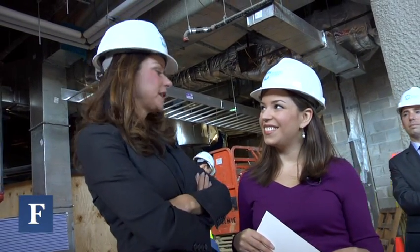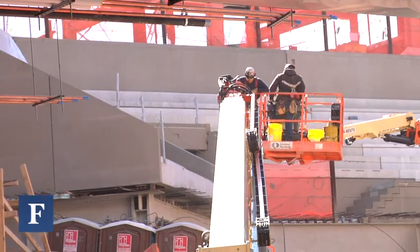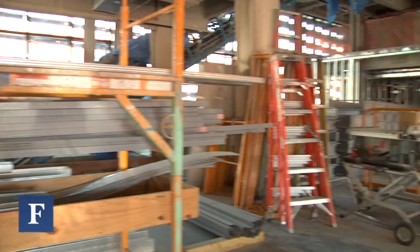I think that this is transformative for the neighborhood, for the borough, and for the city. It's going to have a dramatic impact, and I think it'll be positive. I think that it's a modern icon for the borough. It's a place for world-class entertainment, and it's the beginning of a lot more to come.